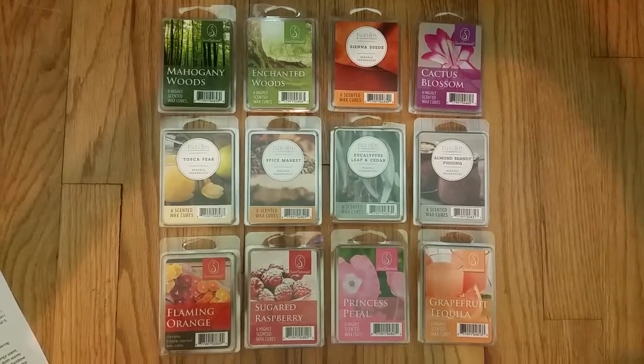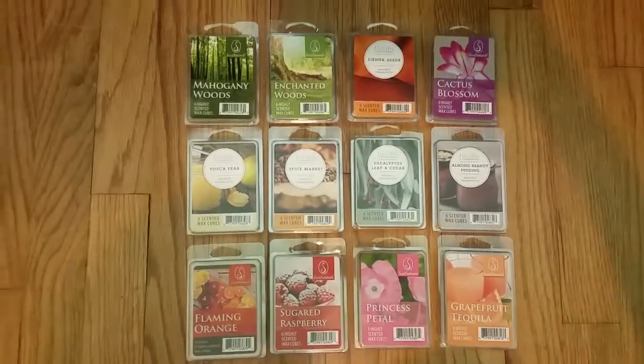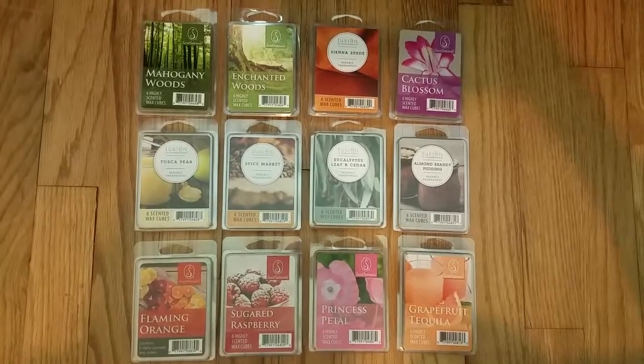Hi everyone, this is a review of the ScentSationals, the new scents that came out this summer of 2016.